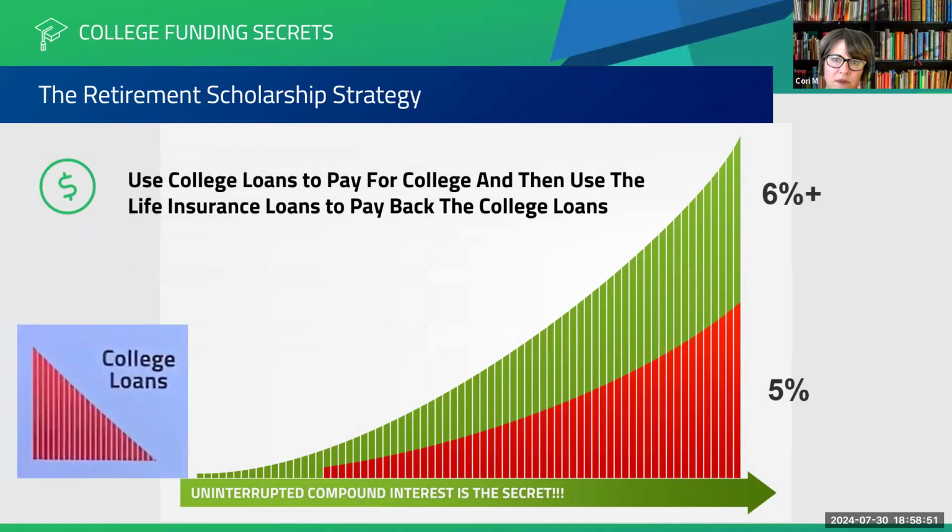Okay. So again, let's go through this. Step number one, we highly recommend you use the federal loans to pay for college, even if you don't have to. Even if you could pay cash, we recommend using the federal loans to pay for college. Then you save as much money as you can into the insurance plan. Then you use the loans from the insurance company to pay back the federal loans or refinance the loans and still use the insurance loans to pay off the refinanced loans, whatever the case may be. But think about that as a strategy that could save you a lot of money.